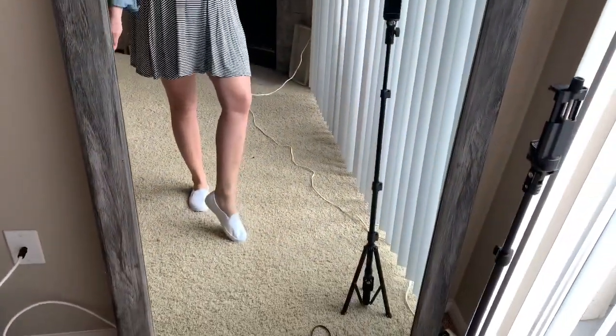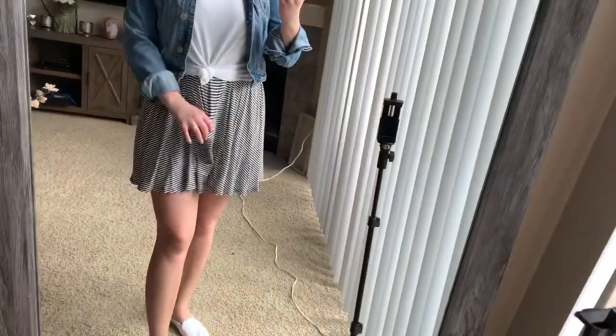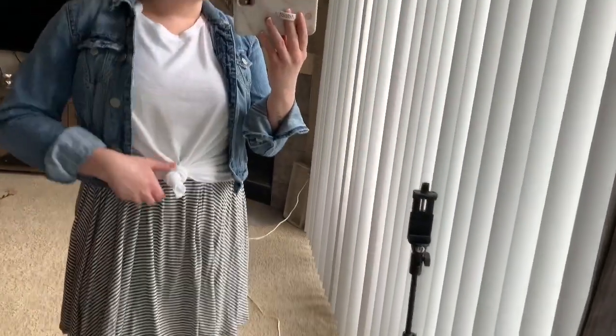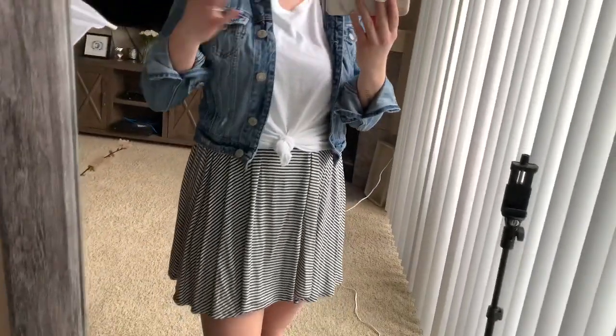And I paired it with the cute white tennies again. This is one of my favorite outfits. It's so comfortable. I feel like this twirliness, the flow of this dress is so cute and flirty. And I love that it's stripes. I got the dress off of Amazon a while ago. I got this shirt for $2 at Walmart. So soft and comfy, I love it. And this is my American Eagle favorite denim jacket that I have had for years.